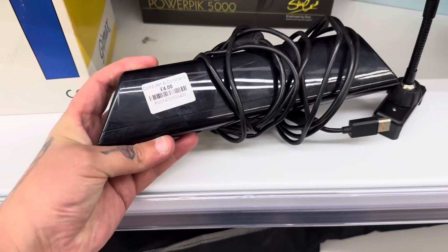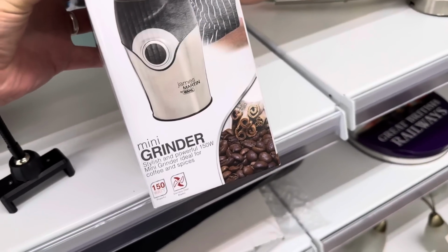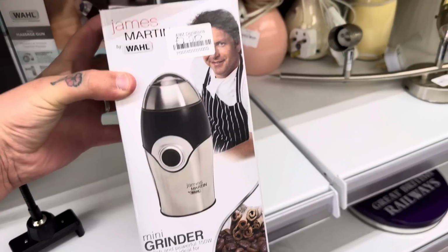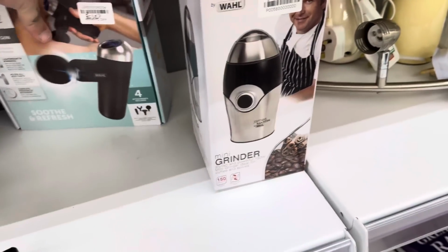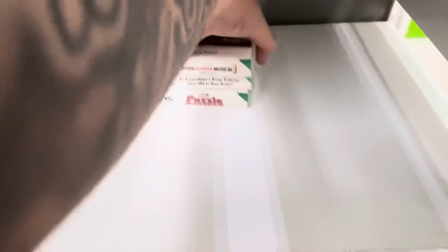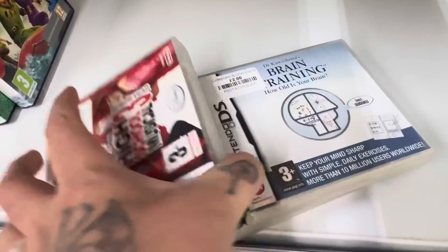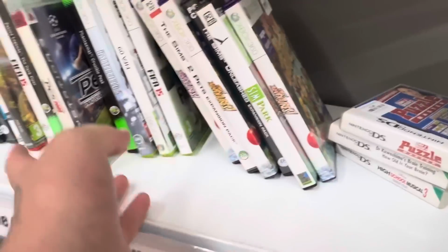£4. Little stamp thing. What is that? Coffee grinder. Whatever it is, it's not worth even searching up. Tenner. Just a quid each I got them, so he's got the DS. He's got some games for it. Prices are getting silly.